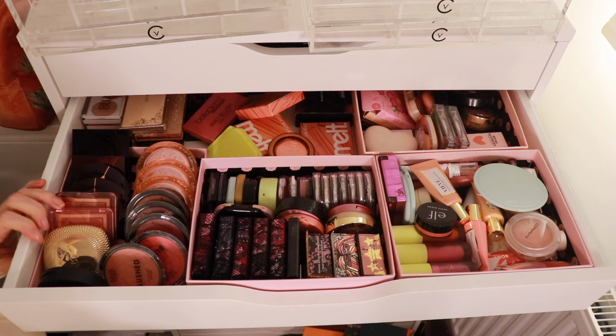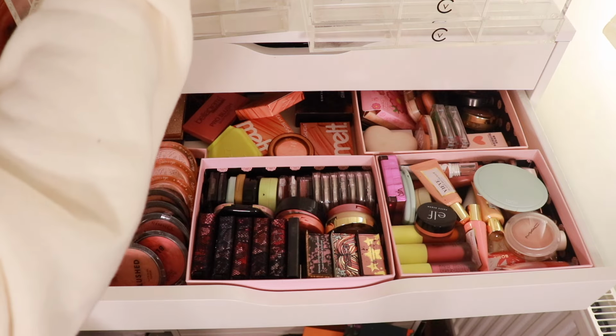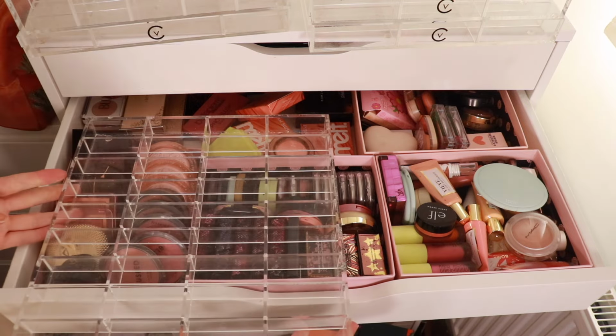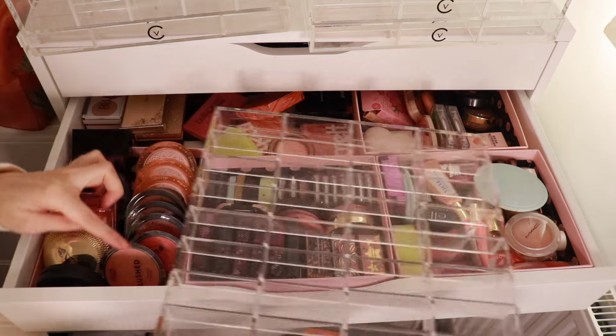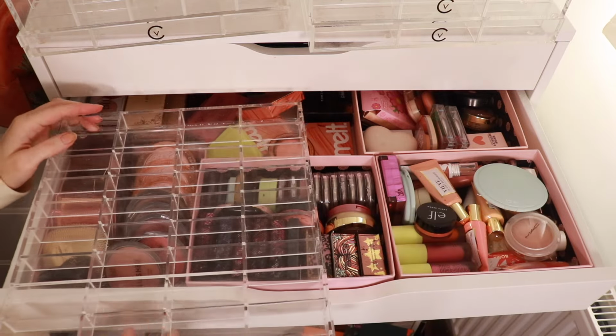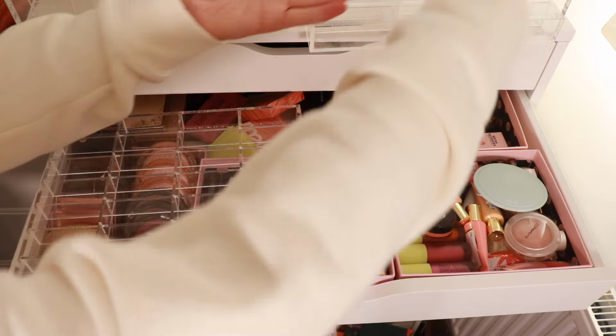Okay, the blush drawer. This is probably, I think with highlighters and eyeshadow palettes, the biggest drawer in terms of the amount of stuff in here. I think I'm going to have to have two trays in here. I'm going to take these dividers out and have them lean back a little bit like this. And I think I'm going to go for a skinny one and a big one.